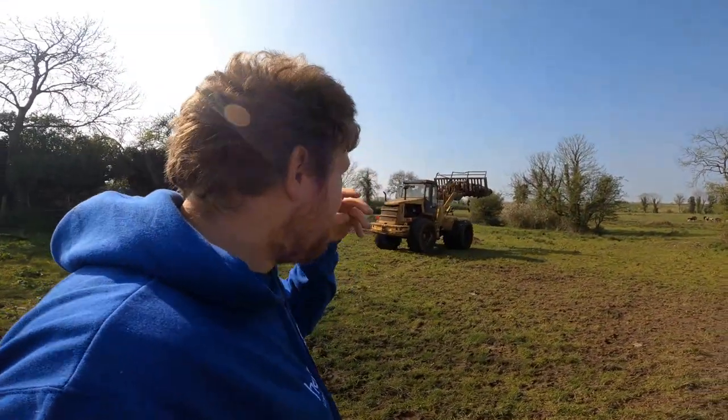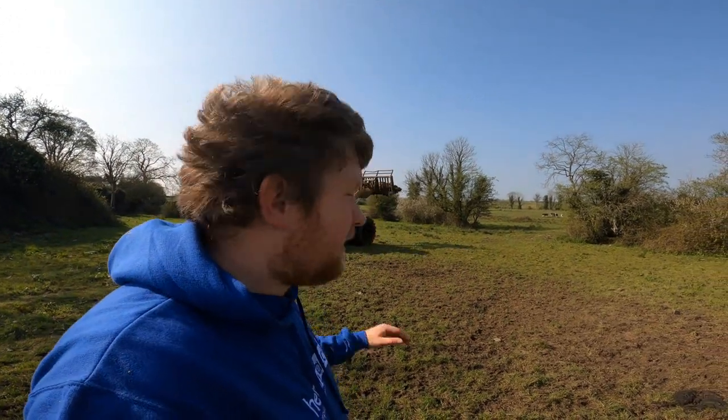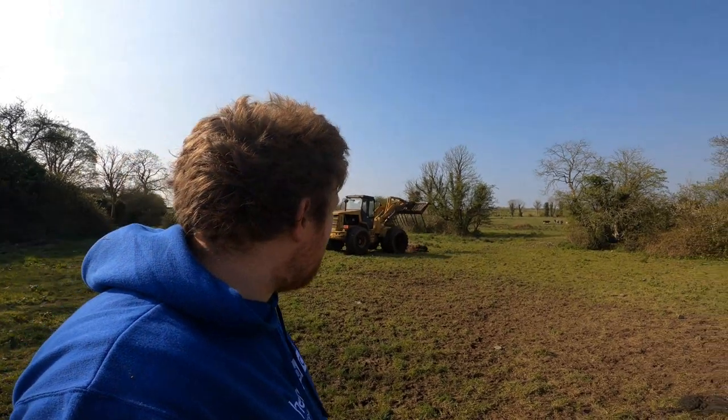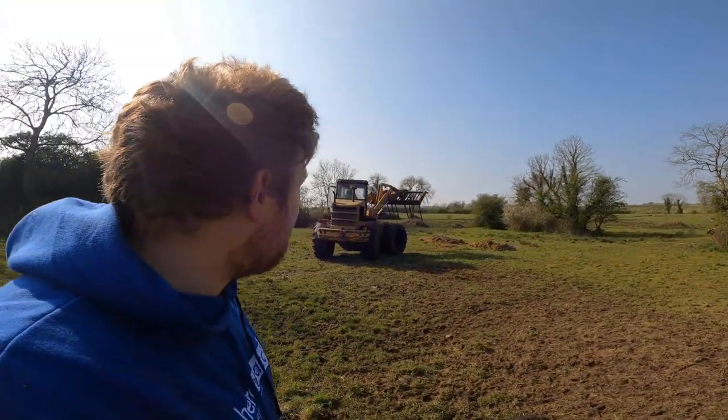So we're going to feed them some of this. Now, it's not the tastiest stuff, it's the stuff off the top of the pit. They'll root through it, they eat what they want out of it, and when we move them off here, we'll come out here with the tractor and loader and we'll rake it out of it, scatter it out a bit.